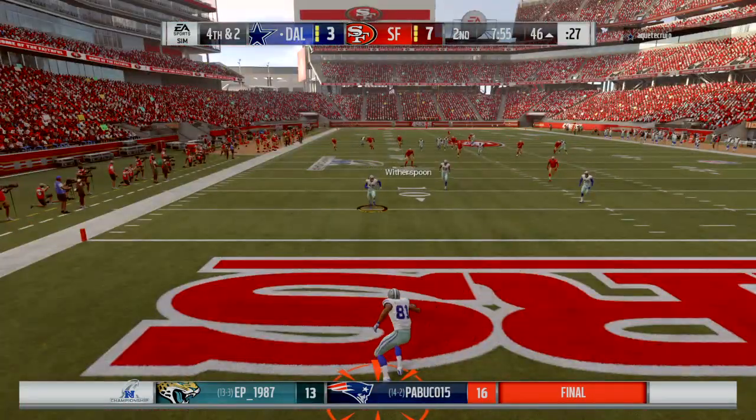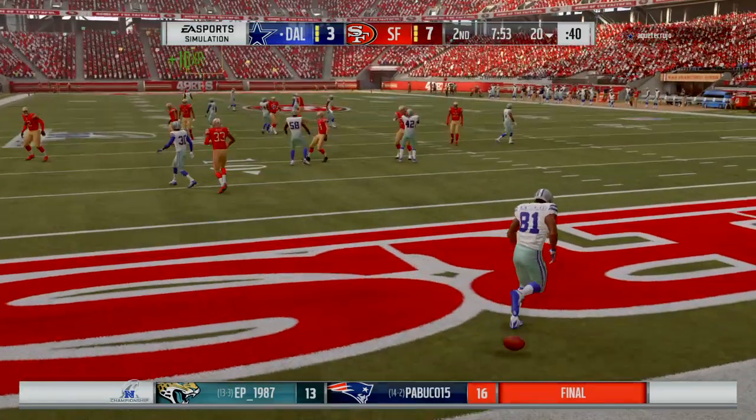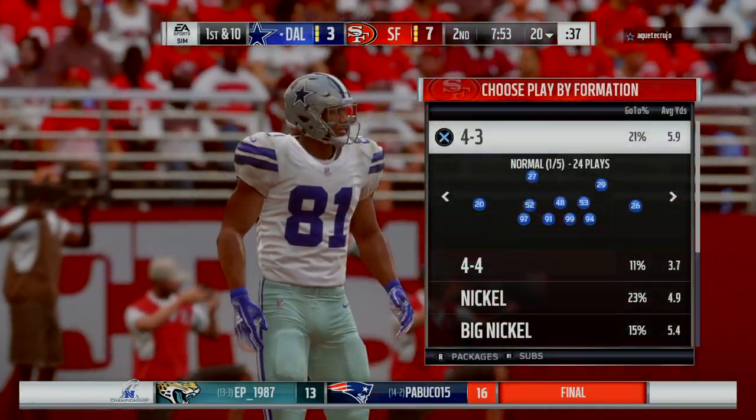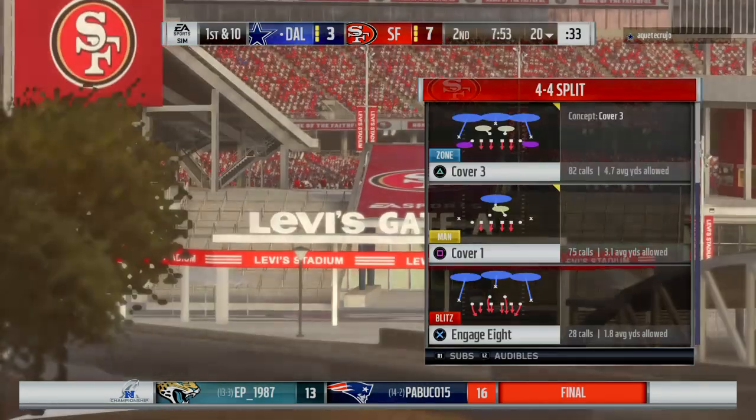And that forces 4th down. Oh, he'll field it in the end zone. So a change of possession here on the punt, and the Cowboys will take over here at the 20. And now Dallas gets set to take the field.